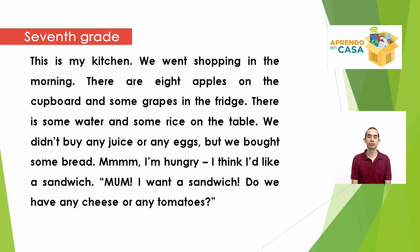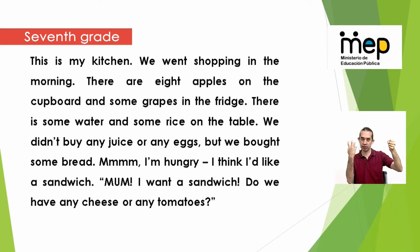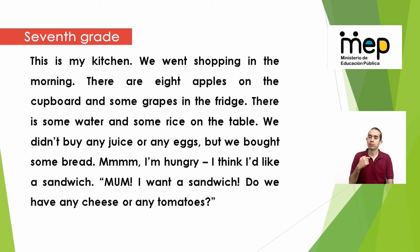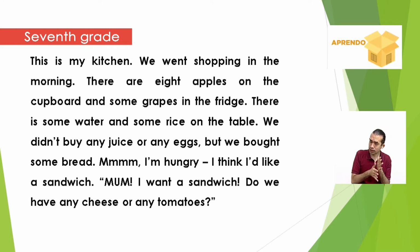This is my kitchen. We went shopping in the morning. There are 8 apples in the cupboard and some grapes in the fridge. There is some water and some rice on the table. We didn't buy any juice or any eggs, but we bought some bread. I'm hungry. I think I'd like a sandwich. Mom, I want a sandwich. Do we have any cheese or any tomatoes?